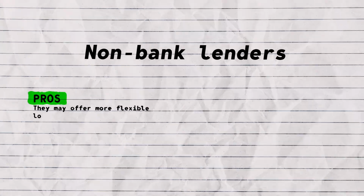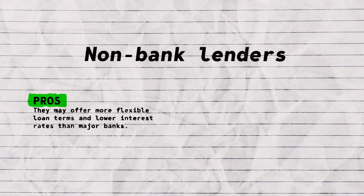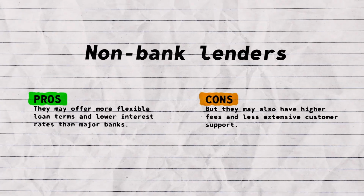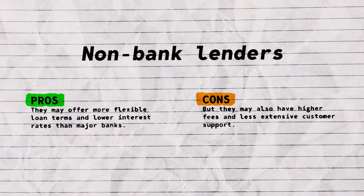Non-bank lenders are financial institutions that do not hold a banking license, but they may offer more flexible loan terms and lower interest rates than major banks. But they also may have higher fees and sometimes higher interest rates depending on your credit score, and less extensive customer support.